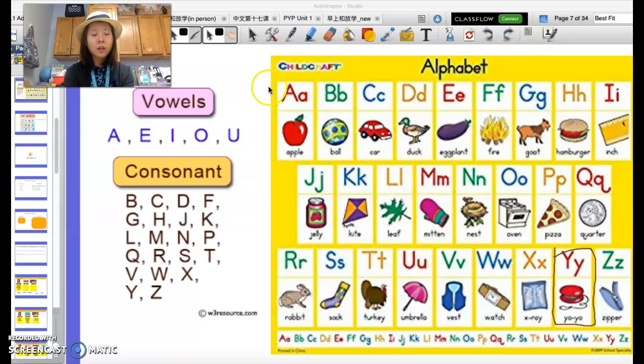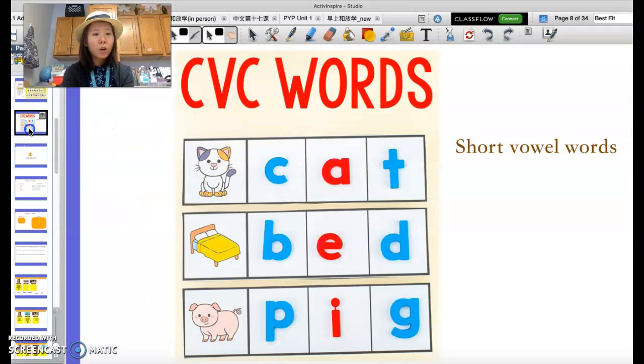All right, so in the past, in our English classes, we have been learning about the English alphabet, right? So we learned about what are some letters that are vowels, what are some letters that are consonants. We also learned about CVC words, right? CVC words are words that have three letters and follow this pattern: consonant, vowel, consonant, like cat, bed, and pig. And we also know that those CVC words are all short vowel words.